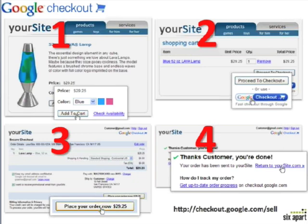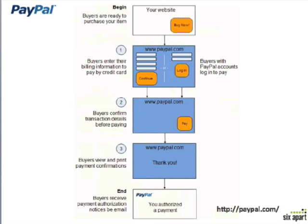Another example of this is PayPal, where, again, you go from the website to PayPal. They enter their information. And remember, you don't have to create an account anymore to use PayPal. It used to be you did, but now customers don't have to create PayPal accounts to give you money and process the transaction. So the order goes through, they send them back to your site, they get an email that confirms that the order was successful, and that's how most of these providers work.